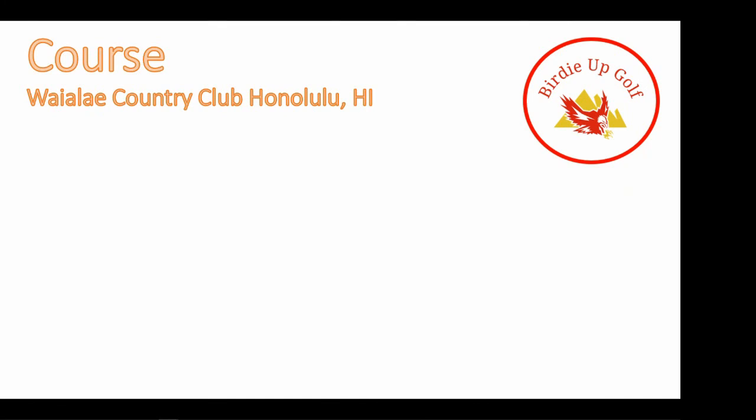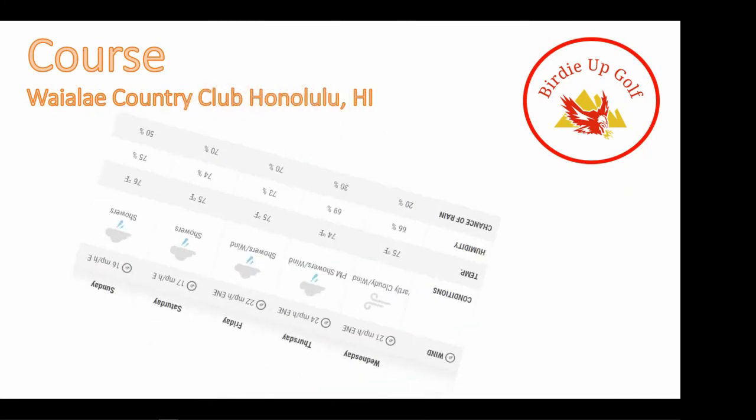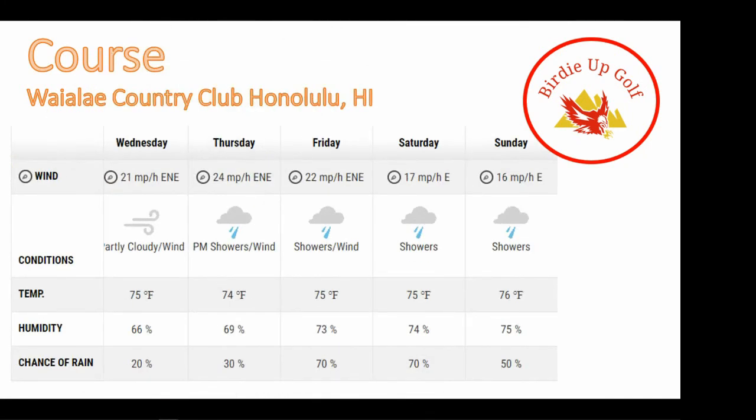So I did mention a little bit about the weather concerns for this week. And this is just a snippet of the 10-day forecast. Leading up into the tournament right now, we don't have any rain, but that rain is expected to hit by Thursday, and we are going to have to wait and see what the course conditions are going to turn out to be.